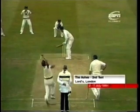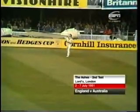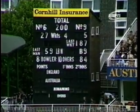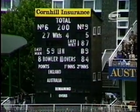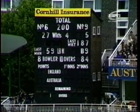We pick up play now after lunch, lunch being taken early. Dennis Lillee's the bowler, John Emburey is taking strike, and it's 198 for 4. In the commentary box with me is Tom Graveney. And up comes the 200 for England, with a loss of 4 wickets having been put into bat in this second Cornhill Test match. 27 to Willey, and Emburey has now gone on to 5.